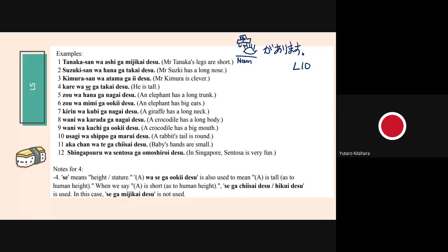Okay, finally, your turn to read the examples. Let's take turns to read, shall we? Where did I stop just now? Is it Joel? Jinny mentioned it, right? So, Joel? Hi, Joel-san, ichiban. Tanaka-san wa ashi ga mijikai desu. Okay, Tanaka-san wa ashi ga mijikai.